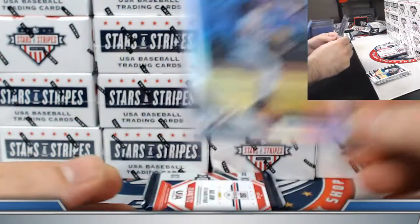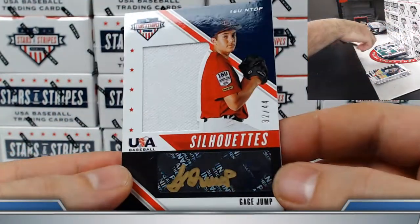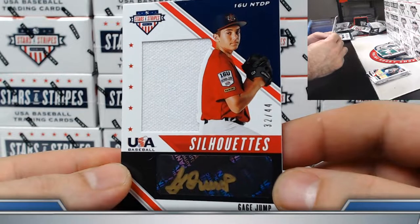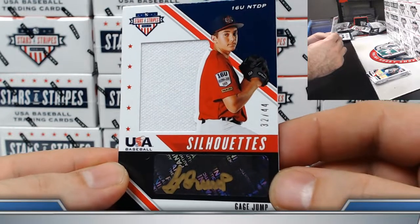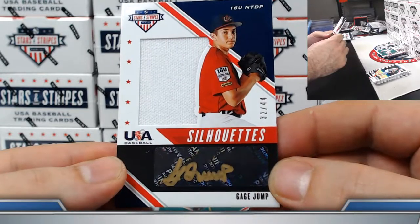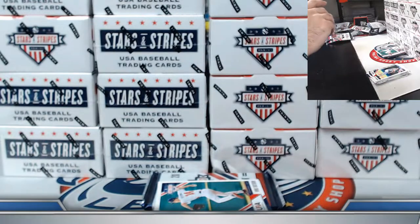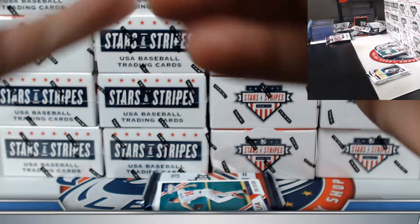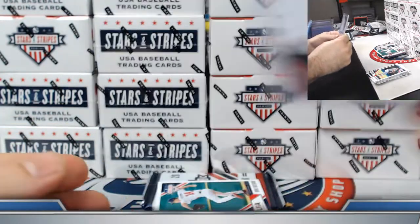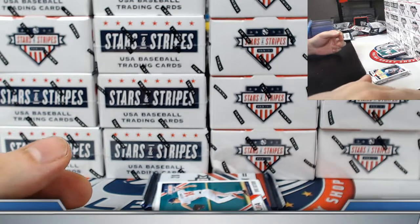All right, let's see if we can get some auto action on the board for you there. And Gage Jump. Well, 16 and under national team development team. 32 out of 44 on this one. Well, Silhouettes gold ink for the Gage Jump spot. Congrats, congrats. I'm trying to keep some of the lower numbered stuff on the side.